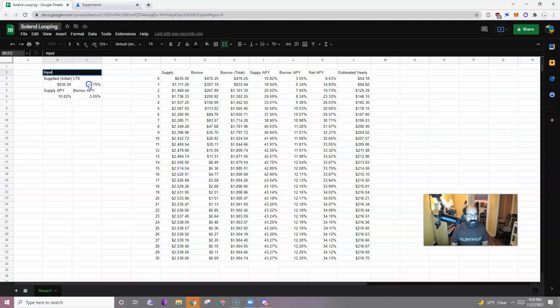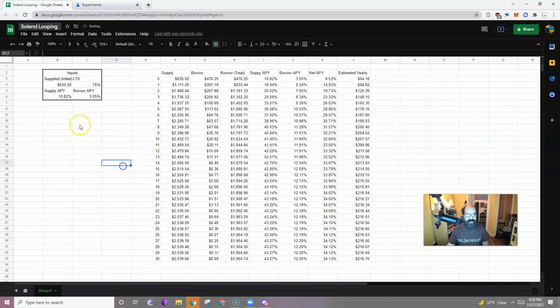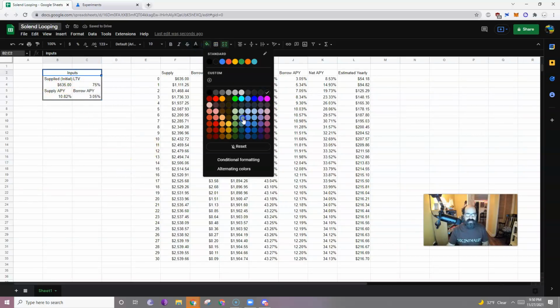This is just your inputs. Okay, that's weird that it turns into dark mode temporarily. Maybe I need to refresh this, who knows. So let's just put a nice wrapper around that. I want that. Dark mode is kind of cool, I'll give you that. And then I want to make this, ooh, I like how that looks.